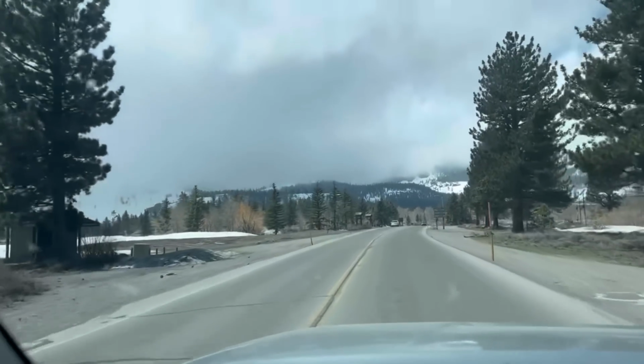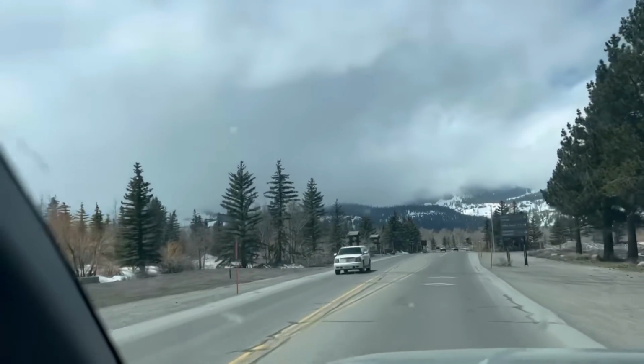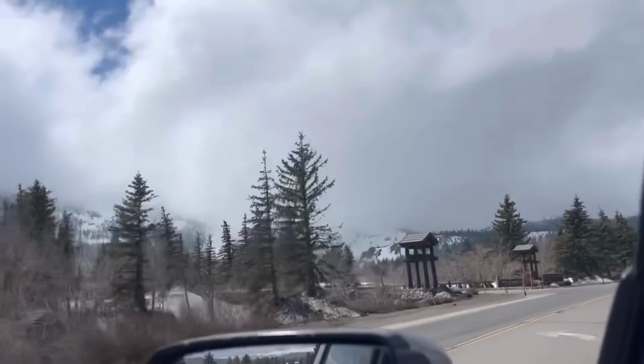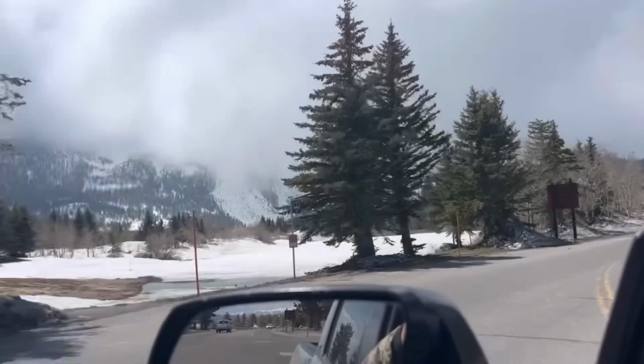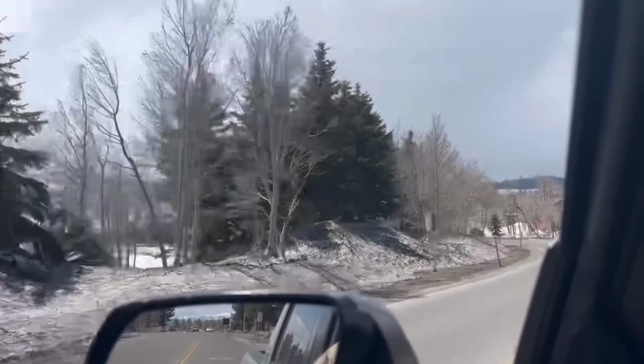Well, it was nice for a few days. Looks like storm's coming in now. Yeah, for sure. We're supposed to get, I don't know, maybe 10, 12 inches within the next few days. We'll see.